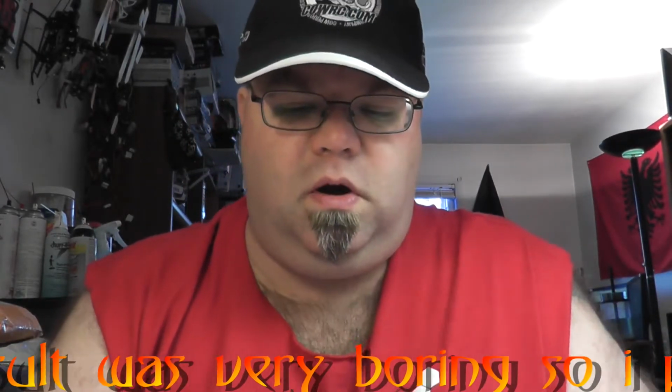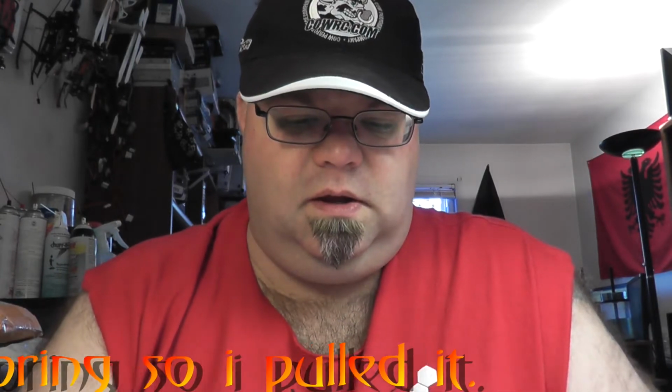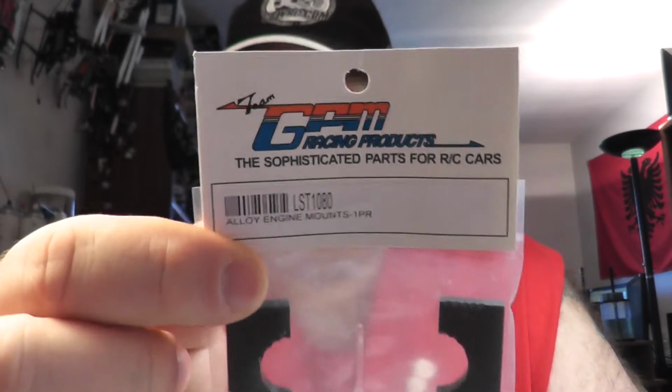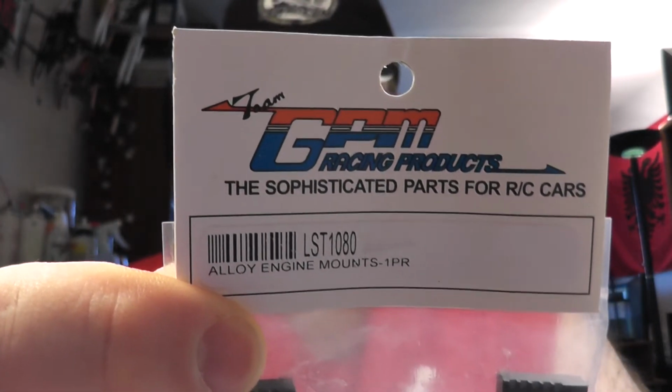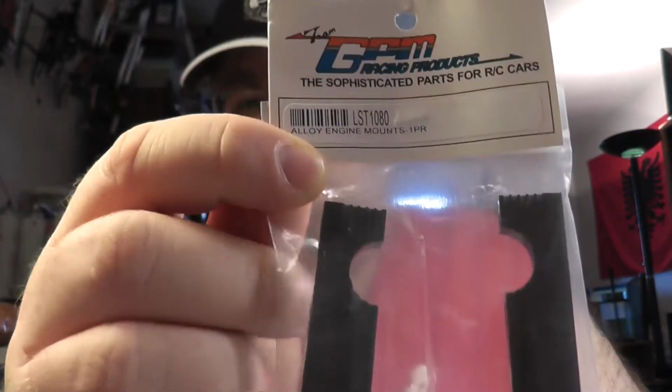Ordered a couple more in, I can't remember what episode it was, 11 I think, 10 maybe. I was talking about how all the LST2/XXL aftermarket hop-up parts are disappearing off the market. So I did make a visit to AsiaTees.com again. I picked up an aluminum engine mount in black for my LST2.